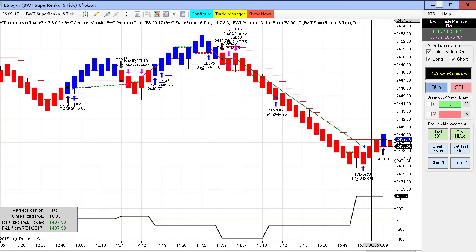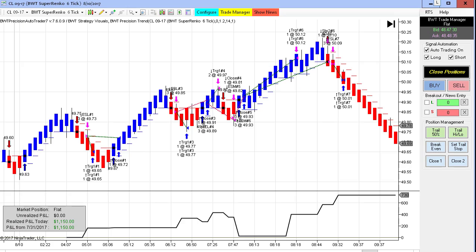Okay, next up is the E-mini S&P on the Super Inco 6 tick chart. This did 437.50 for the day on 2 contracts. This starts trading at 12:30 noon. And looks like we had 2 winners and 2 losers and caught this big sell-off that began around the last hour of trading.